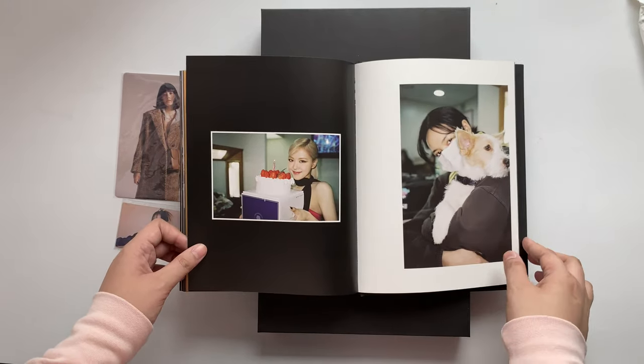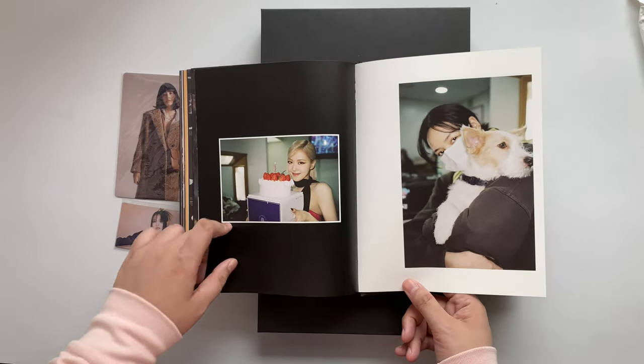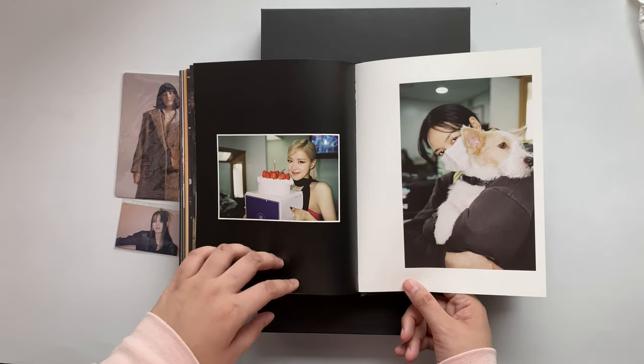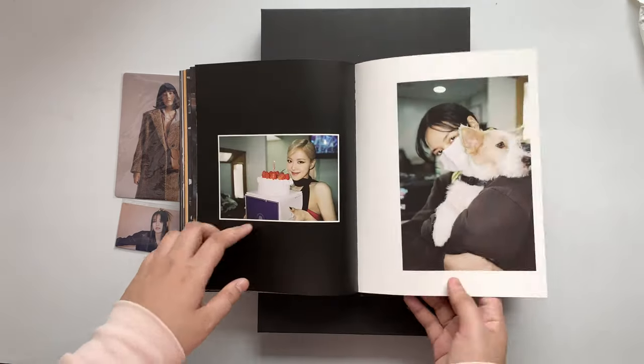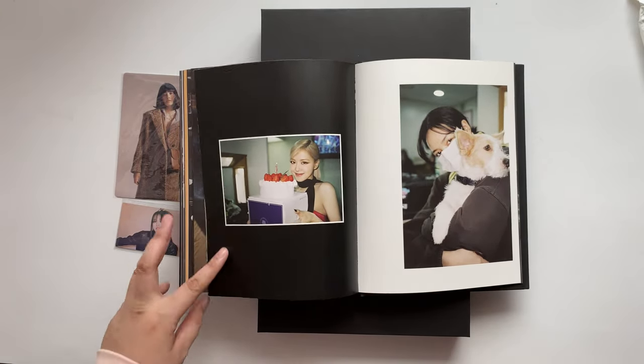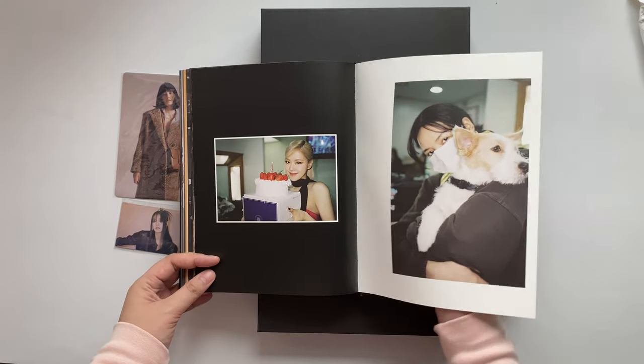Ah, this one's Hank. Tagal na nito, birthday pa to ni Rosé. Ito yung inaasar. Kasi she usually doesn't want to show her forehead. Ganyan. So may picture talaga siya nun, showing her forehead. Pero dun sa video, talagang tinakpan niya yung forehead niya. This one's Hank. Hank is Rosie's dog.